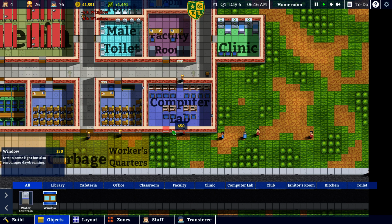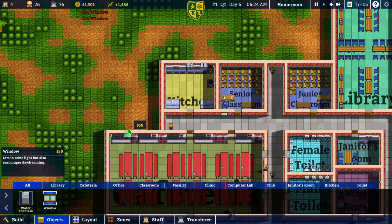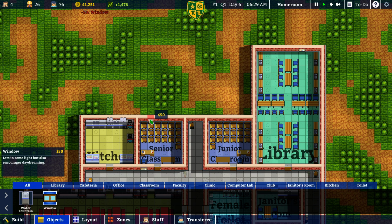That's not lined up properly, but I'm not going to worry about it. Alright, put that one there, and another one there, and put some windows here in our clubhouse. And how about in this classroom? Not really going to be any... I guess we could squeeze a couple of windows in the library. I see a few spots where they would go.